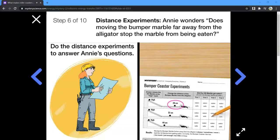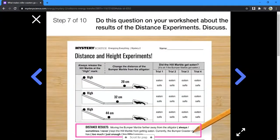You'll do 3 experiments to see which distance from the alligator's mouth will give you the best results. You'll do each experiment 4 times, or 4 trials. You can take turns doing the 4 trials so that each person gets a turn with the marbles. Have a look at this question on your worksheet about the distance experiments. Go ahead and answer this, then discuss with someone near you.